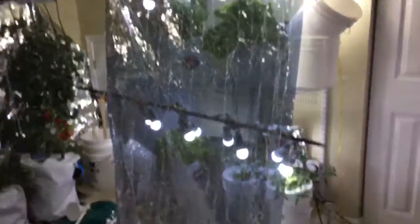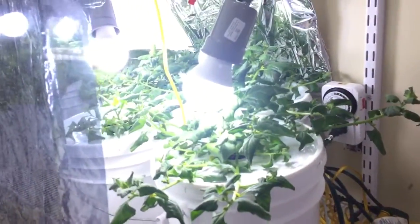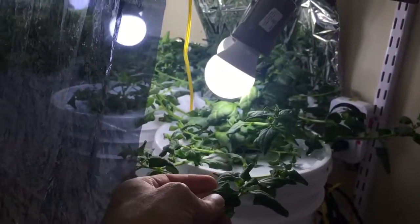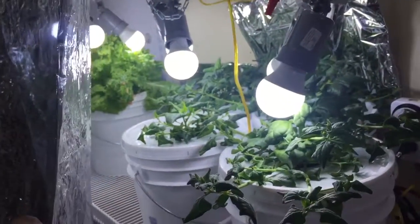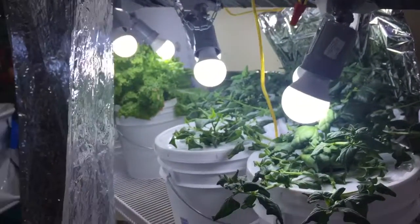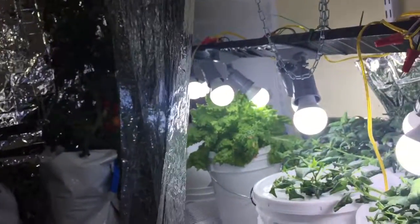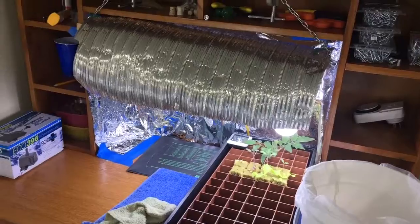Lettuce is still producing. I tasted this spinach, and it tastes real good. It's a little tougher than normal spinach you buy at the grocery store. It's going to take a little time to sort of pick off the leaves, but this is actually a native North American spinach, so interesting to try that. And what else? I think that's about it. I've got a little bit of lettuce and tomato plants to sort of fill in the gaps.